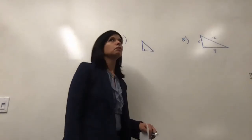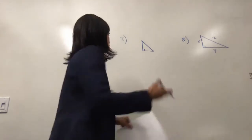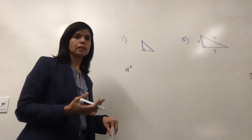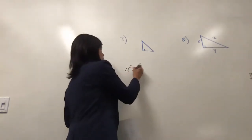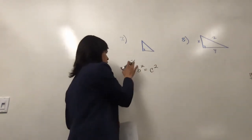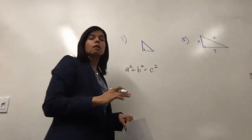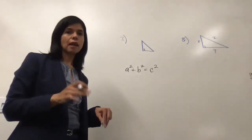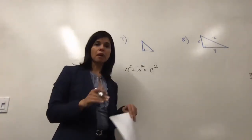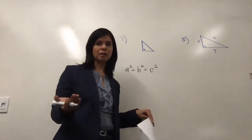So the exponent 2 is called a square, right? It's a times a. So when we say this formula, we say a squared plus b squared equals c squared. We also have to realize that there's a shape called a square, and the area of a square is its side times its side, which is the side squared.